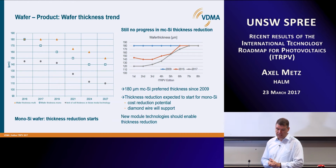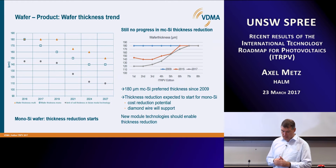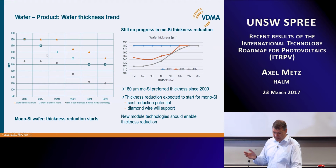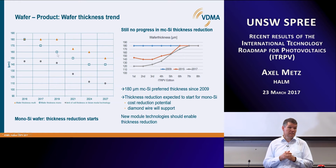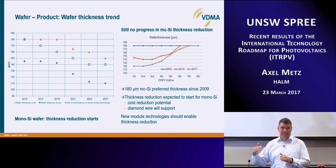Okay, then the wafer thickness trend I had been talking about earlier on. So here we got an update for the next 10 years. Still, people think the wafers must get thinner, but what we can see for the first time is that mono and multi-wafer thicknesses are splitting up, and this could be a real trend due to the diamond wire sawing, because the diamond wire sawing also enables going to thinner wafers a little faster and gives some more process security there. So therefore that could be a real trend, that the mono wafers might lead the wafer thickness reduction trend.